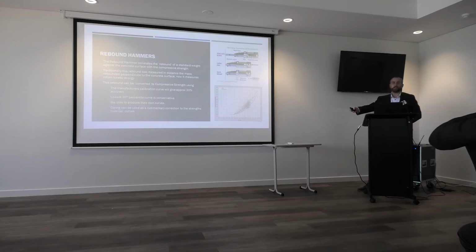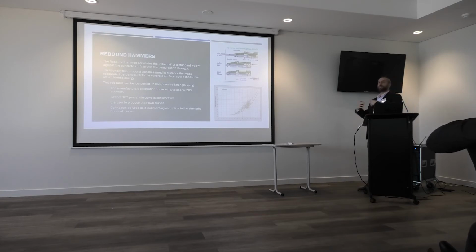One of the reasons why I told you how changeable concrete is is that it's not like stainless steel, where we can just look at it and go, we've got this hardness, we've got this tensile strength. It doesn't work like that with concrete. We actually need to create a calibration for that specific concrete mix.